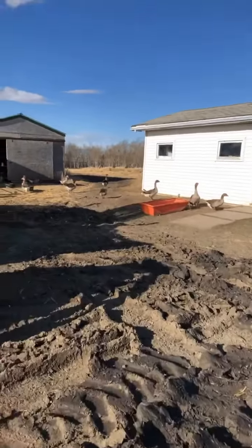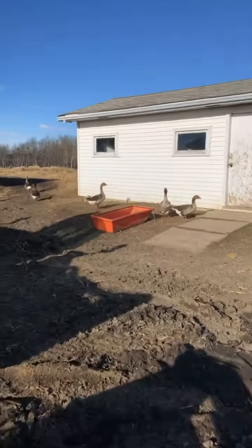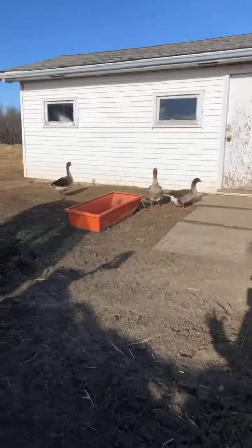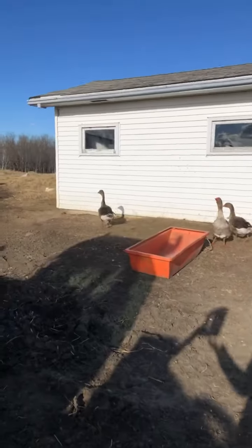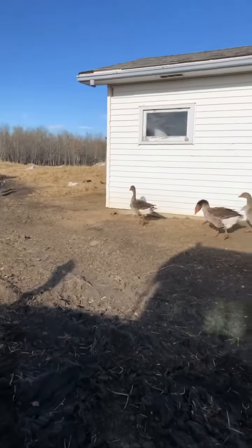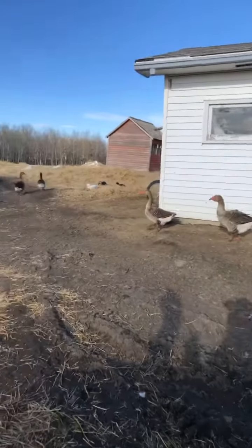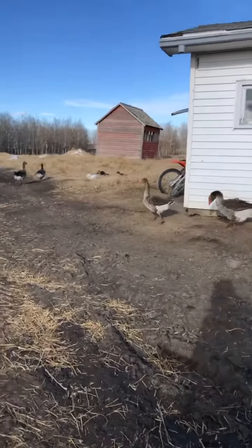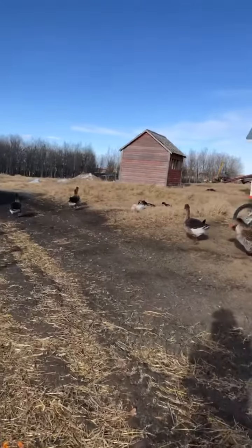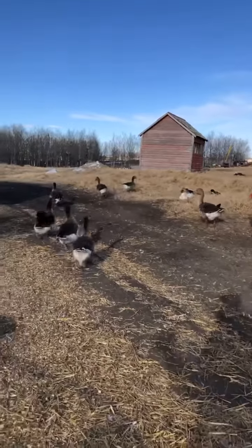So over here we have some of my geese. So we have Toulouse geese. They are a French breed, and I have 15 of them. And what we do with our geese and all of our poultry, so ducks, turkeys, and chickens, is we let them out during the day, especially on the really nice days. And they're allowed to go wherever they want in the yard. There are no fences, there are no pens. So they can wander around the yard wherever they please. And they'll put themselves back in at night.